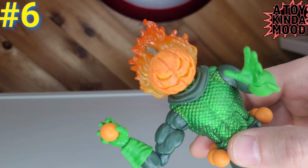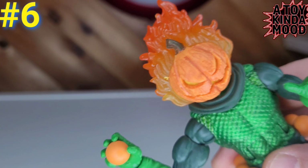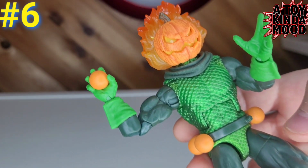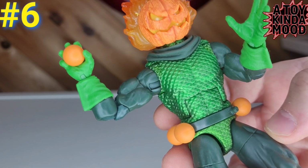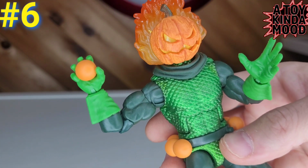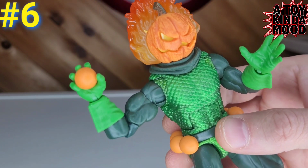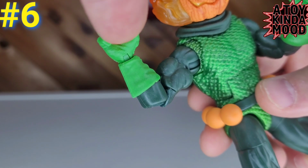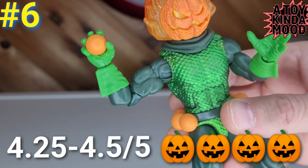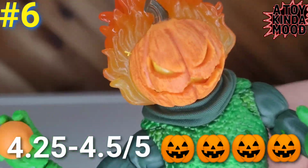The pumpkin has an amazing wash on the face. Look at that. Just the detail, super sick. Love the nice translucent flames. They really did a great job. Got beautiful metallic scaling all over the torso. Just terrific detail all the way around. I didn't think I'd ever even want this figure, but yeah, double pinless. Just super. Would have been nice to have a little detail on the pumpkin bomb there, but he's pretty terrific. 4.25 out of 5 for Jack-O'-Lantern.